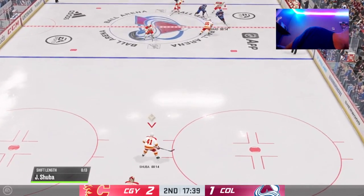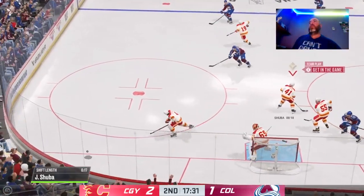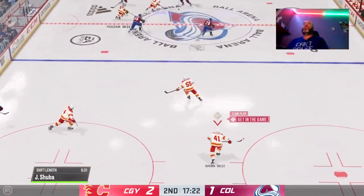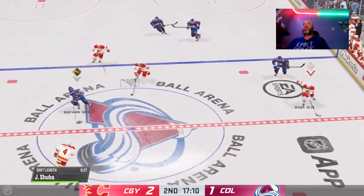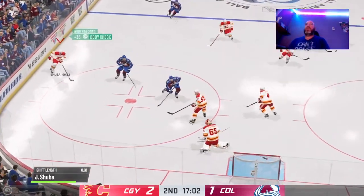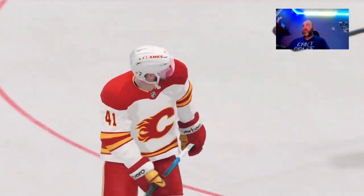Colorado's got the puck. Saad swooping in on the attack. Takes the shot. Shut down by the blocker. Slides the puck across to Tkachuk. Went for the dirty dangle and it goes sideways. We used to call this the tic-tac kaboom. Nice move, but all of a sudden you don't have the puck. And there's the save. Korpisalo's going to cover it up for a faceoff.